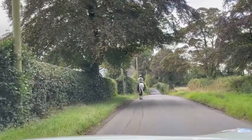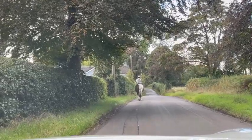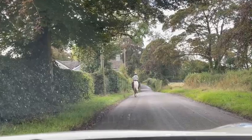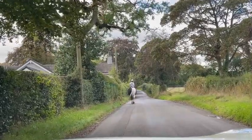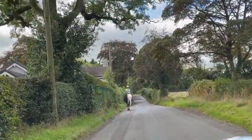So the road is obviously really quiet right now. It's typical, but believe it or not, this lane does get quite busy, with your farm vehicles and stuff like that, but she's absolutely great in traffic. She's good in heavy traffic as well, doesn't bat an eyelid.